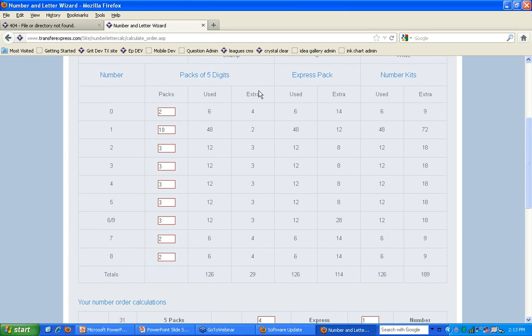What this is showing you, if you sit and read this screen, depending on which selection you're looking at, 5 packs, express packs, or number kits, is how many numbers you'll use and then how many extras you'll have. For example, the number 0. To do 1 to 15 6 times, like you saw me enter, I would need 2 packs of 0. I would use 6 of those zeros, and then I would have 4 extras. That's if I did 5 packs. If I did an express pack, I would use 6 zeros, and I would have 14 extras. So you see where we're going with this.